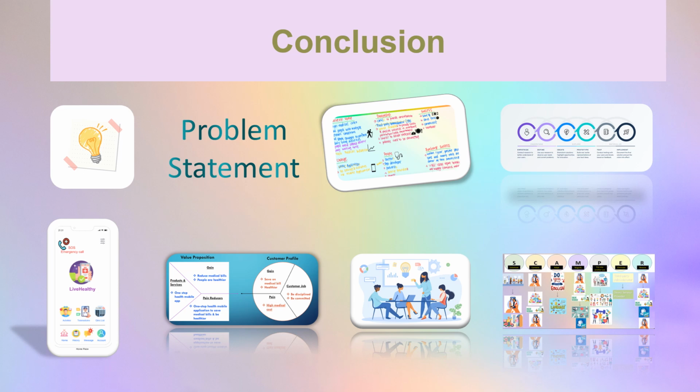As a result, I look forward to seeing more users helping everyone become healthier and seeking less medical treatment. I'm also hopeful that this application will be expanded internationally.